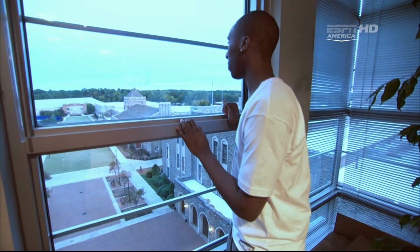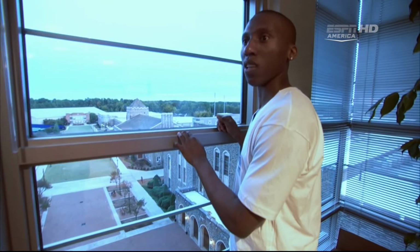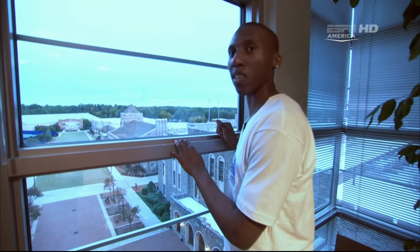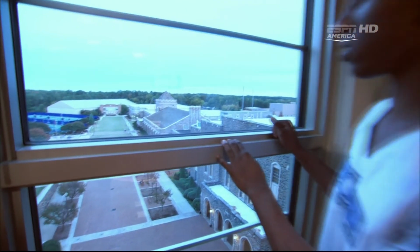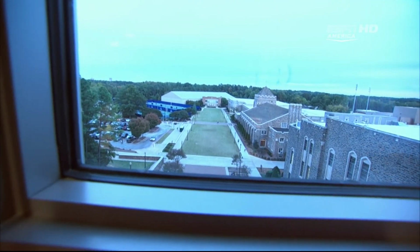So we have to give them a treat. So when they're back in their tents, they can talk about how good the team played because of their energy in Cameron. So they bring their energy and they bring their support every single game, and we try and give them the same thing right back.